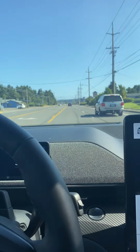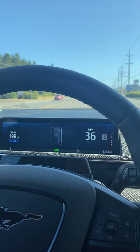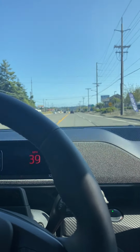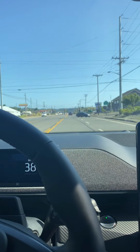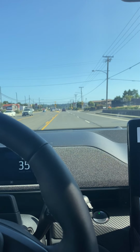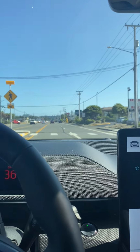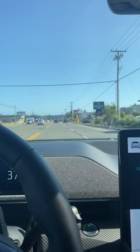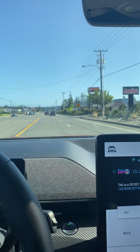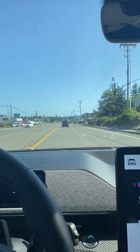So here we are. We're just about back down to the Ford dealer here. I got 1 minute to get to the dealer. Can I make it? Hope so. Yeah, I got a quarter mile to go. Okay, well, I'm going to hang up here real quick. I have to drive basically into the dealership here. And there it is. There's the Ford dealer.